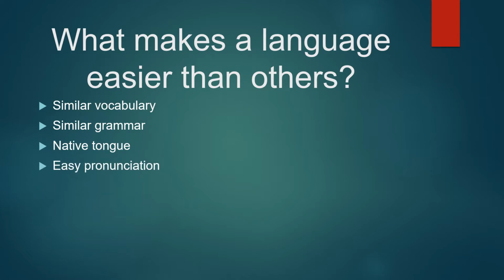Next up, the language you're learning has easy pronunciation, which makes things less complicated from the start. Finally, the language you want to learn has the same script as your mother tongue. By the way, all the languages on this list have the same script, so you don't have to worry about a thing. Alright, now on to the countdown.